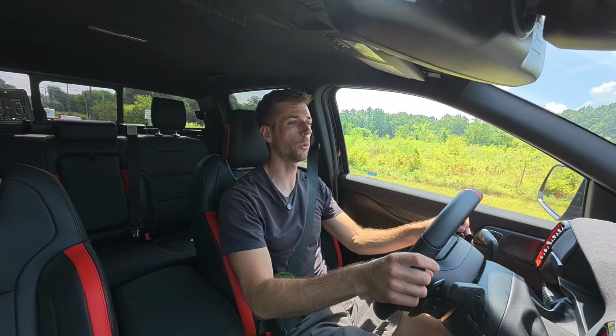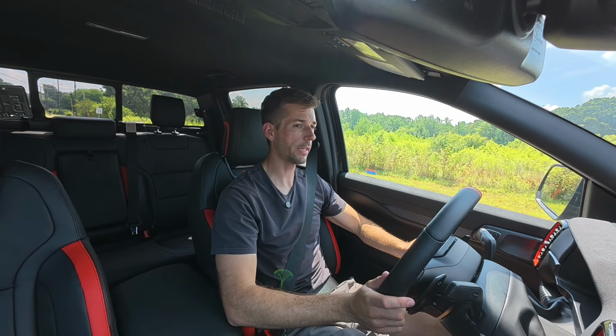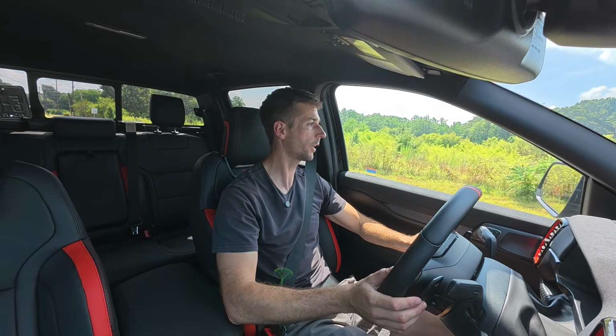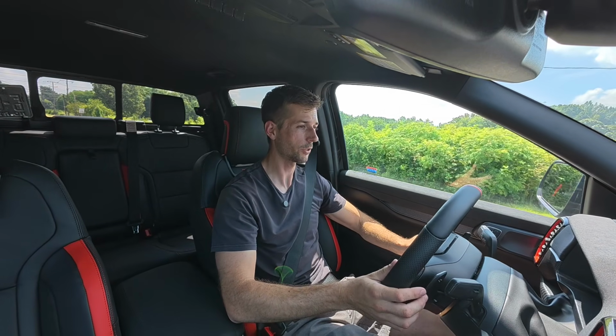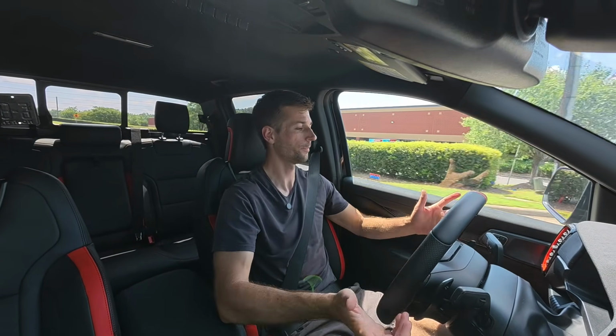For its smaller size too, when you compare it to the F150 Raptor, obviously it's going to be much smaller, but for how compact it is, I think it does offer a great size. And from second gear again, we'll give it a minor acceleration so we can get back up to speed here. Not all that loud, a little bit less than the F150. You can definitely hear the grunt to that truck, but I think it sounds pretty good.